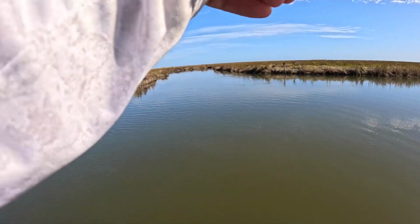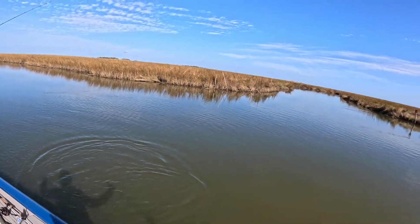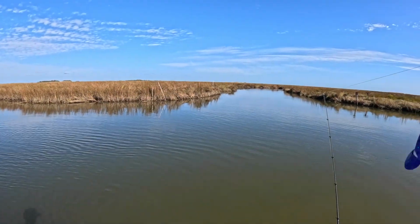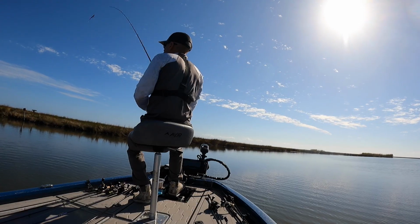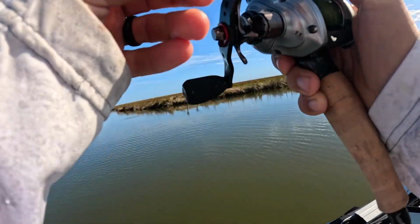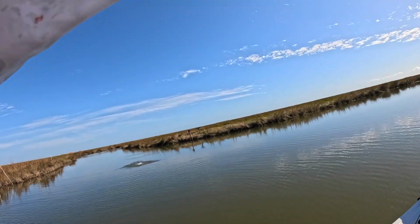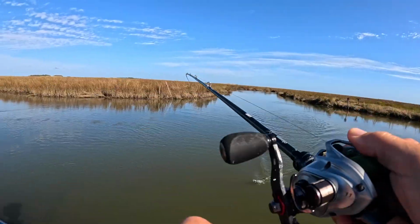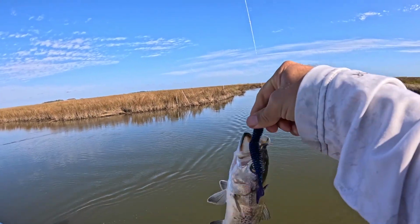Another good trout. Well, not as good as the other one. He'd be worth a measure. What you think? You'd maybe make it. You're borderline. Oh, here we go. A Zimmer swimmer. They all love it. I just missed it.